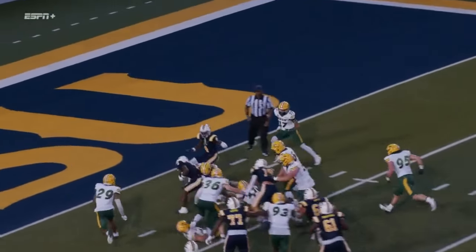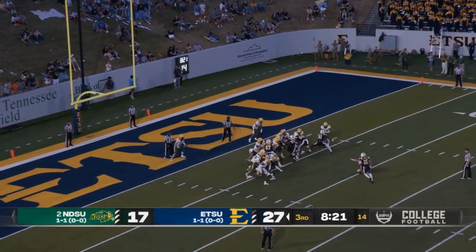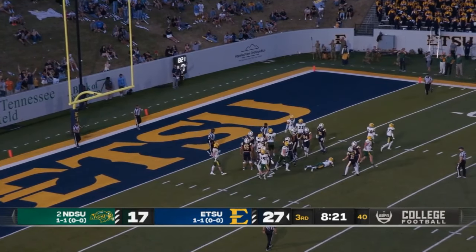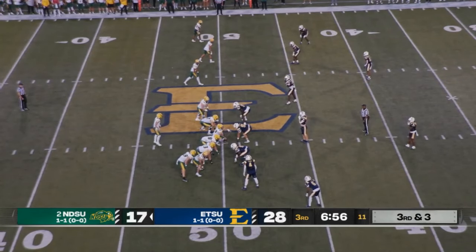That is the best drive I've seen from a quarterback at East Tennessee State in a long time. 2 times they overcame first and 15 to score points. What a great job on that series. He comes up and checks the play at the line.